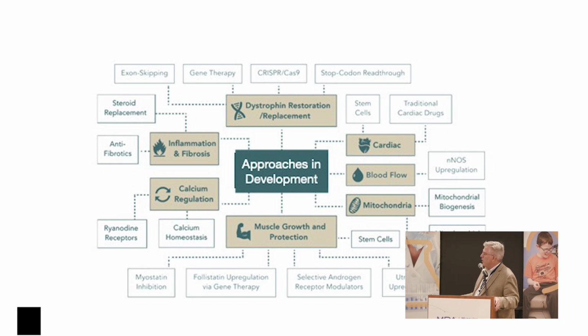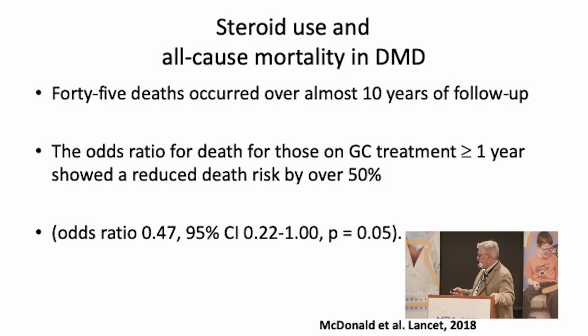Dystrophin restoration is obviously probably the most important, but there's also focus on inflammation, blood flow, mitochondrial health, mitochondrial activity, muscle growth, muscle protection, and then focus on calcium regulation as well. If you look at just steroid treatment in and of itself, the reduction in risk of death with steroid treatment is about 50% risk reduction.